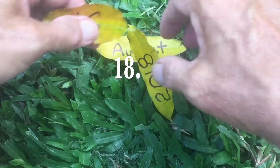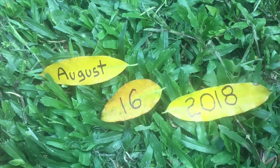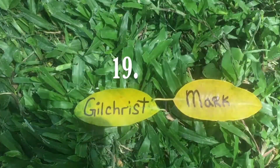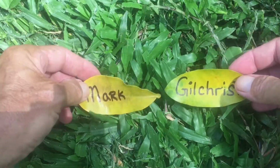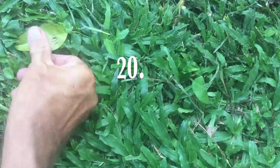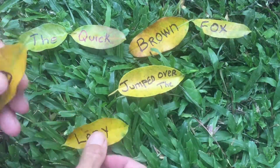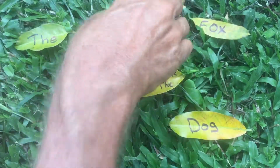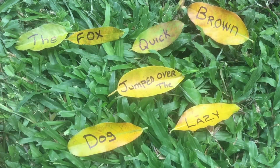Places I've been, people say the day first, then the month, then the year. But Americans are different, and we switch the month and the day around. And we're also a little bit different with our names, using our given name first and our surnames last. We're also a little bit different with our grammar, switching our nouns and adjectives around. So this sentence, read by people in other languages, might read, "The fox quick brown jumped over the dog lazy."